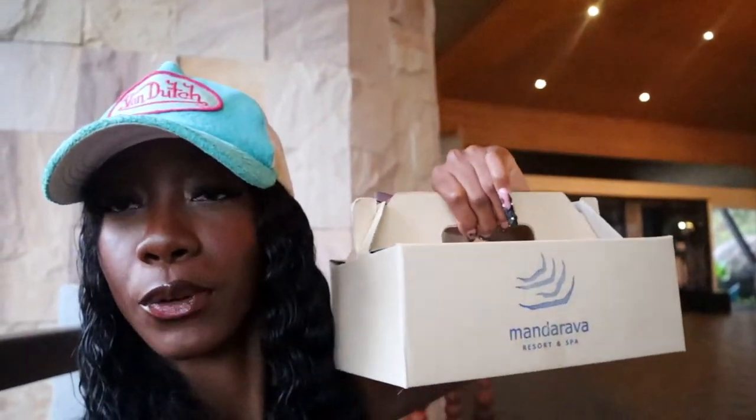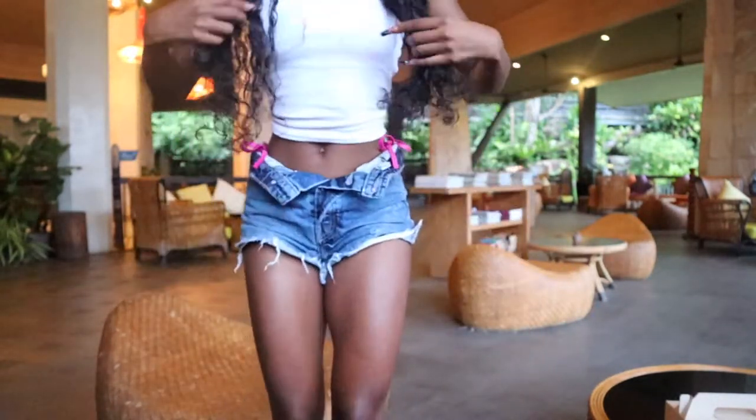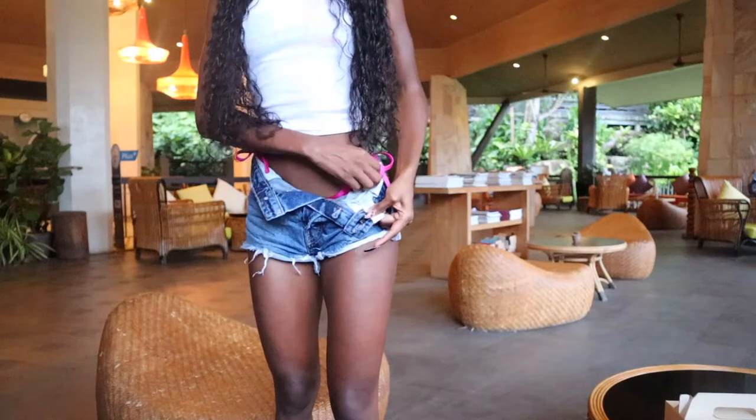Lobby. We are going to James Bond Island today. Really, really excited. They gave us some breakfast before we go because we're gonna miss the regular breakfast here. So that's exciting. I'll do a little fit check. I'm just wearing this Von Dutch hat that I customized to be pink to match my pink bottoms.